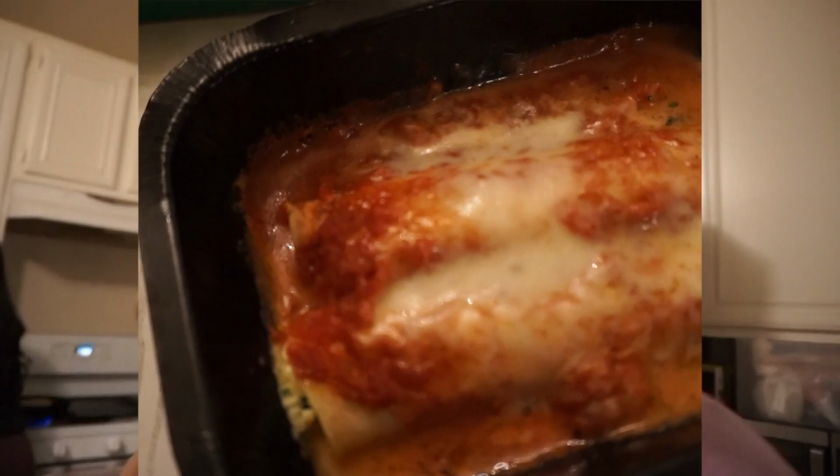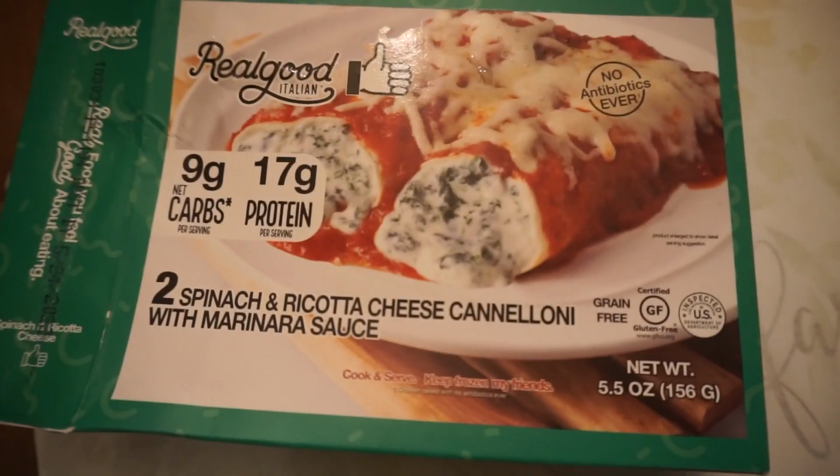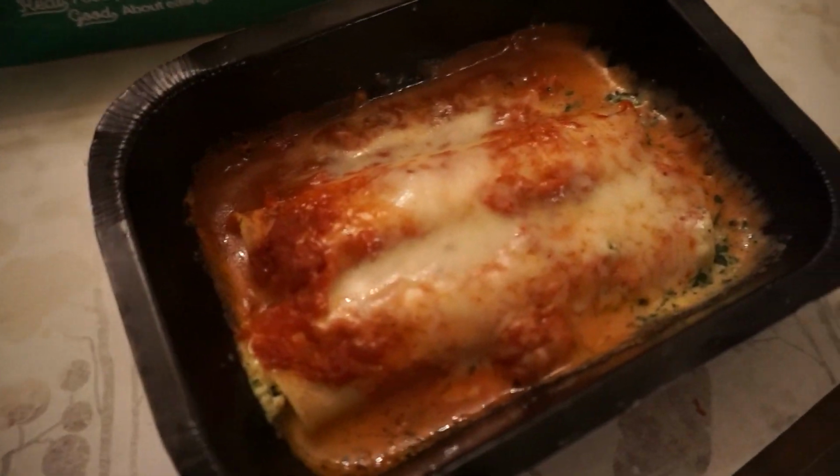I'm excited. All right, I'm gonna drink this. You guys, I am excited. This looks really good. I'm really excited to eat this. You guys, this looks absolutely delicious. I don't wanna burn my mouth on camera. It's actually pretty hot.